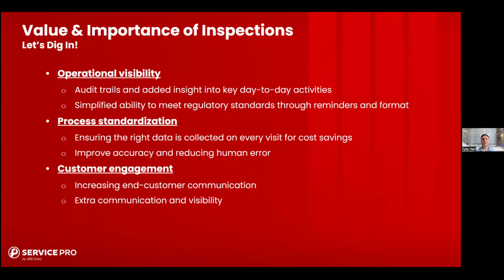So with that said, let's start with the foundation of inspections. And really there's three prongs to why inspections can bring value to an organization. The first one is operational visibility. And so the way to think about operational visibility is, from your day-to-day activities, how can you have inspections be out there capturing data to give you insights maybe into safety activity or just any of that information where someone might come to you and ask, hey, we need to audit this information.